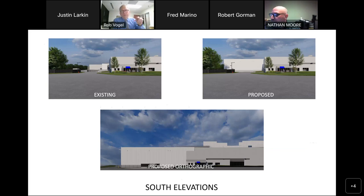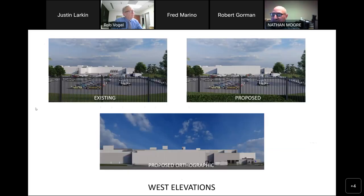And one other thing, Nathan, if you could just confirm that the building addition height and existing building are very similar. That's correct. Yeah, that's why if you look at these orthographics, you can see it flattens everything out. So you can see the existing structure and our structure all blending together there.